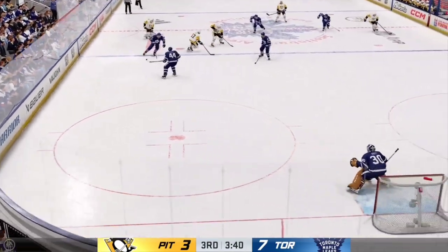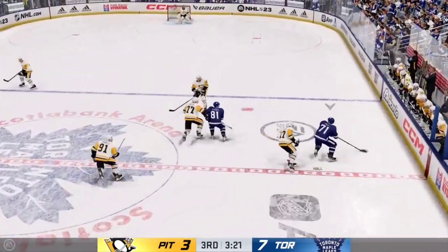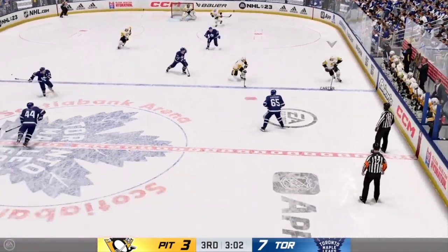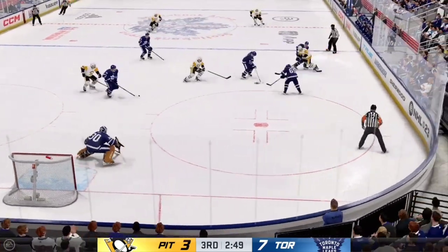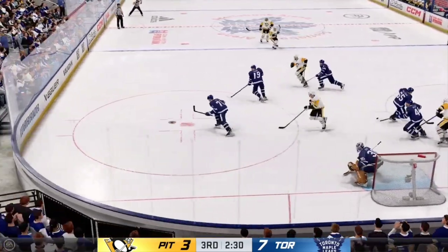Pittsburgh's got it against the boards. Takes the feed at center from the right wing. Long reach breaks up the momentum. And he loses possession of the puck after trying to make one too many moves. Tries that last move. Maybe he should just shoot the puck or get deep. Got a chase now. The Penguins have it in the offensive end.